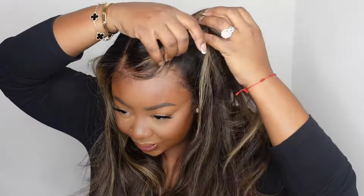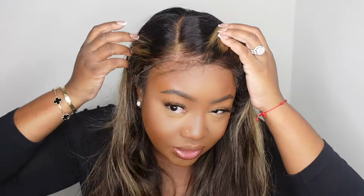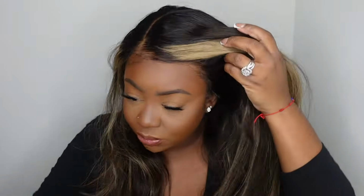This is what she looks like on. She's definitely a diva already. Get a load of this beautiful hairline. It's so soft and natural. It definitely gives real human hair. You can see it's pre-plucked to perfection, so when you lay it and melt it, it's going to give that perfect look. It's super flat already and it just lays like it's already been here before, like I've already had her.